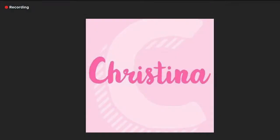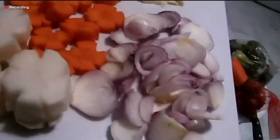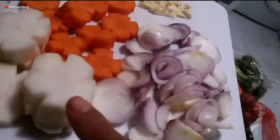I would like to show you the soup. Sorry, I have a problem with the camera. Okay. The soup I prepared for 2 hours. First, we have to cook the pork ribs for 2 hours. And then I will also prepare some vegetables to be cooked with this. We have white radish, carrots, and some onions, purple onions with garlic.